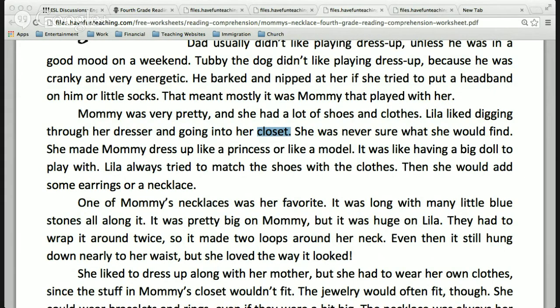Okay, very nice. Let's take a look at two parts. Give me a good TH: through her dresser. There you go. That's it. Excellent. Let's try it one more time. Through her dresser. One more time. Give me a good DR on dresser. Through her dresser. Okay, good.